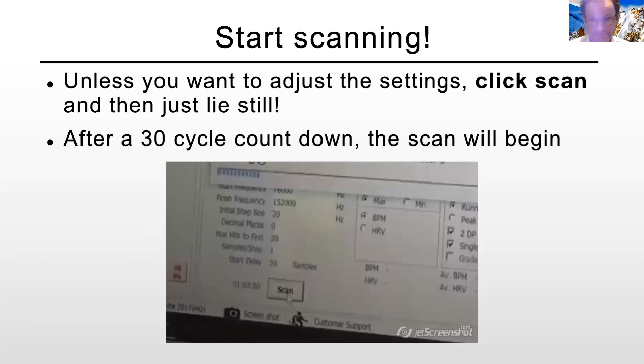So at that point, either you click scan or you get someone else to do it, and you just lie still. 30 cycle countdown, scan will begin. And then you will get your list of numbers up, which is right for you. And those numbers can then be saved and run through a killing or healing shell for the purposes of helping something which is already in your body, in the case of a healing shell, or reducing something which is inside your body using the killing shell. Does that make sense?